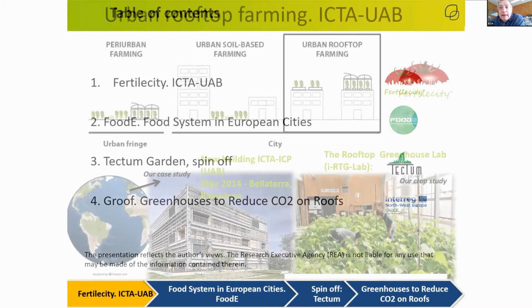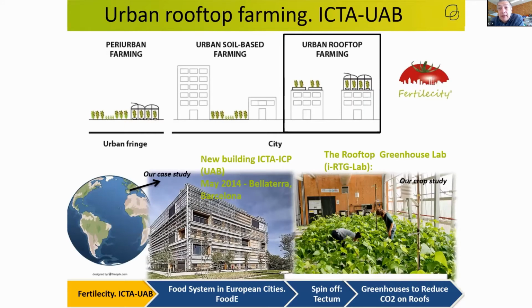Okay, so we are here in Barcelona, in Spain. You can see here our building. This is a building that was built in 2014, so 6-7 years ago. And on the rooftop, we have a greenhouse. What we are doing here, on the rooftop, is we have different urban agriculture labs. And this, on the right side, is a picture of what we are doing.